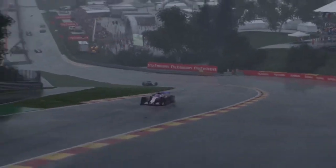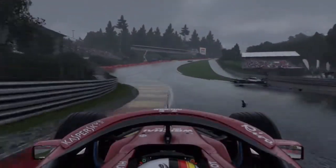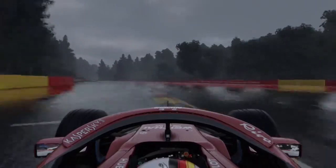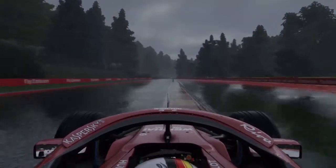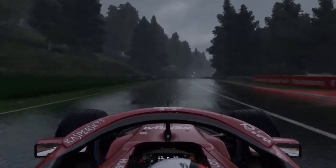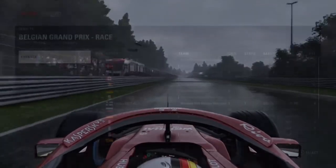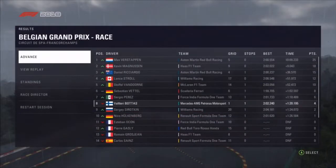There's us coming out, and Ocon through Raikkonen there, and Vettel is just slow, and he just hits the back of him, and out of the race goes Esteban Ocon. Now let's see, on board with Vettel, what happened. So he's got wing damage presumably, and that slowed him down through Eau Rouge and Raikkonen. And there we see Ocon hitting the back of the Ferrari driver.